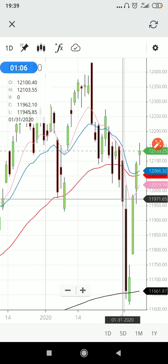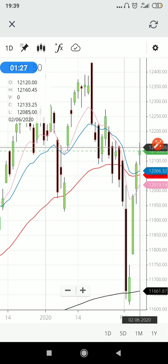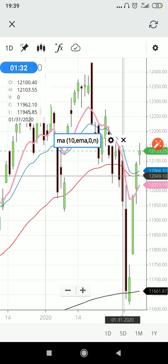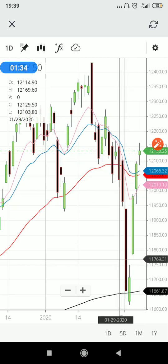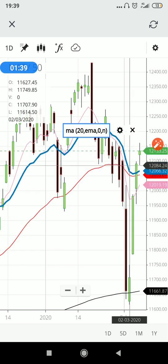Doji candle itself has no meaning. The meaning of the doji is dependent on the location. If you see there is a range bound market, and if there is a doji, there is not much information from that. However, if the doji is coming at a resistance or at a support, then it has some meaning. Also in this kind of situation like today's, the market was in downtrend, there was a sharp sell off, then there was sharp recovery, and after 4 days we are having a doji.